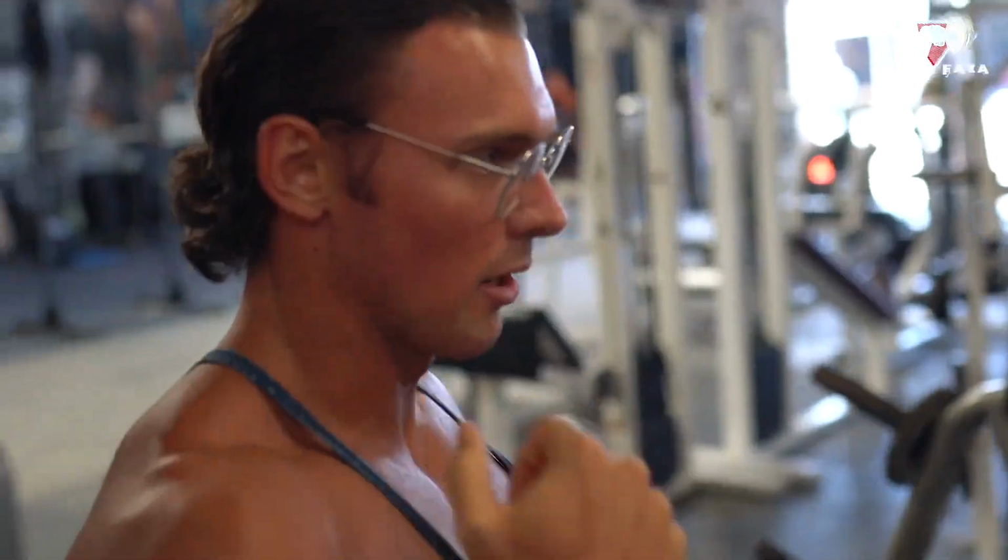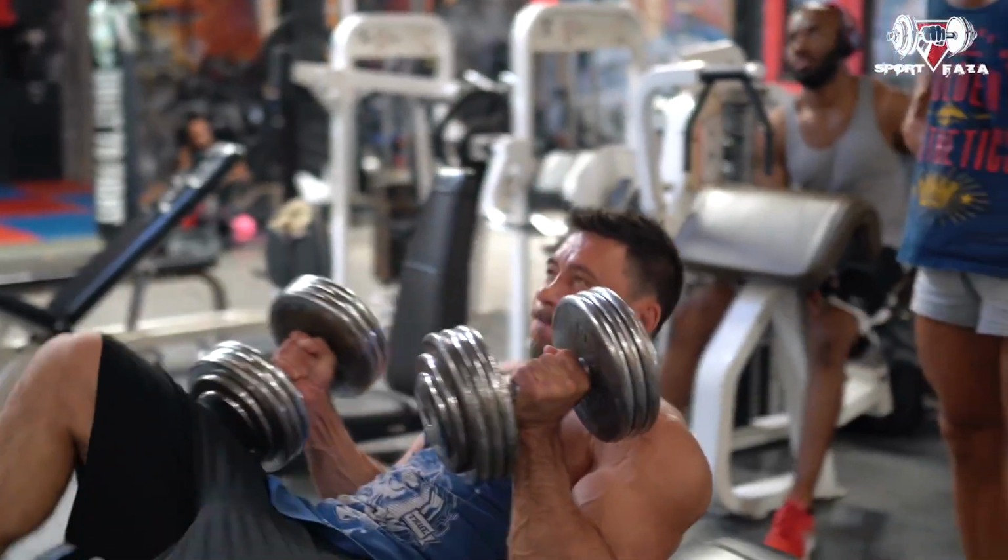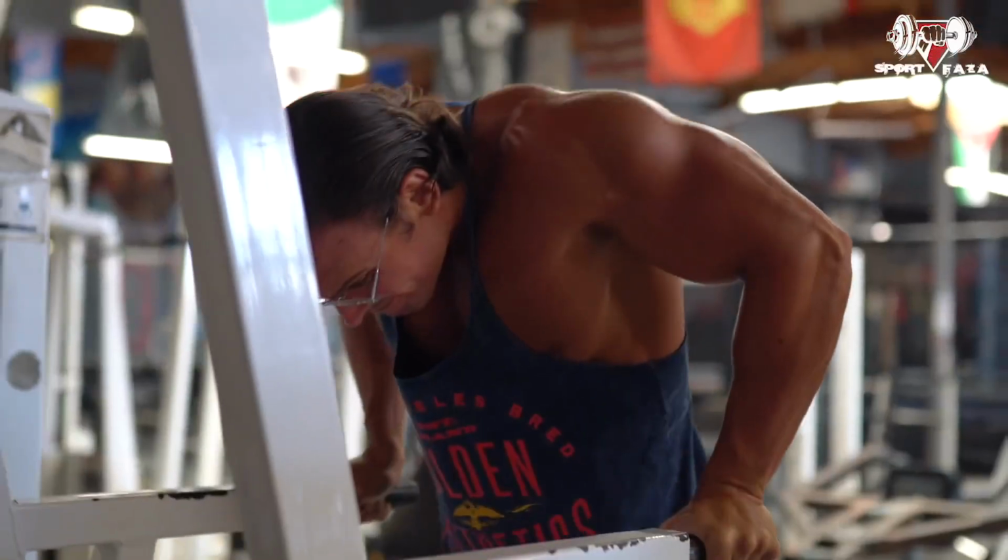Favorite joyous body part is chest. Big fan of classic shapes, classic physique. Wow.